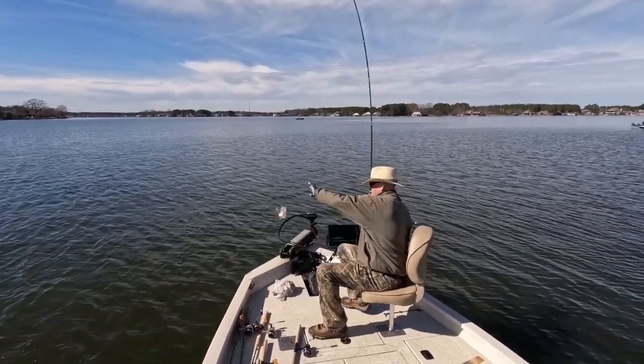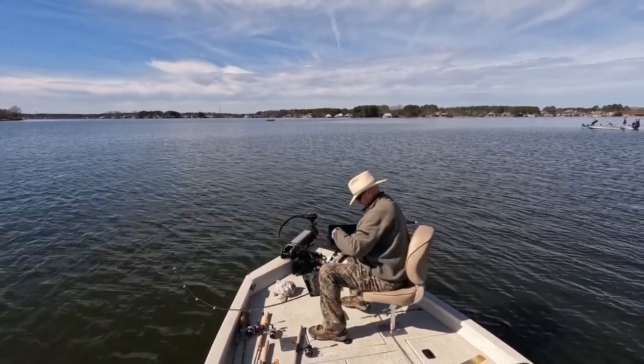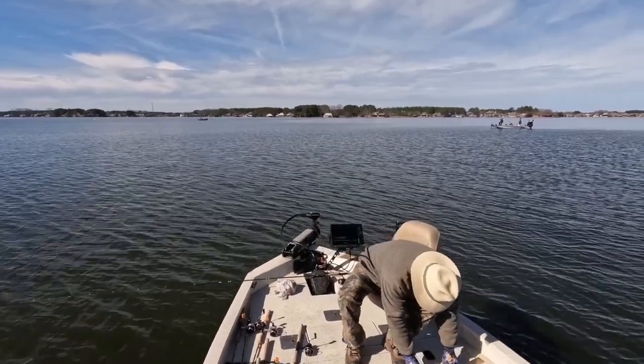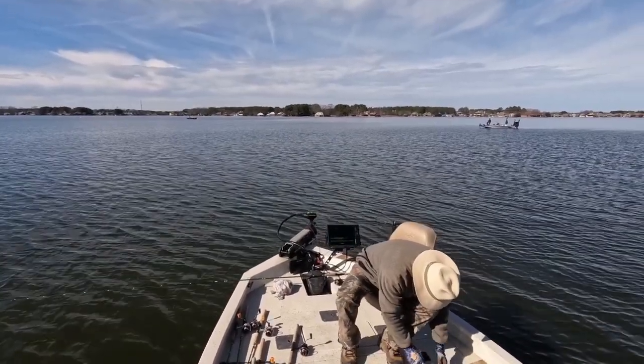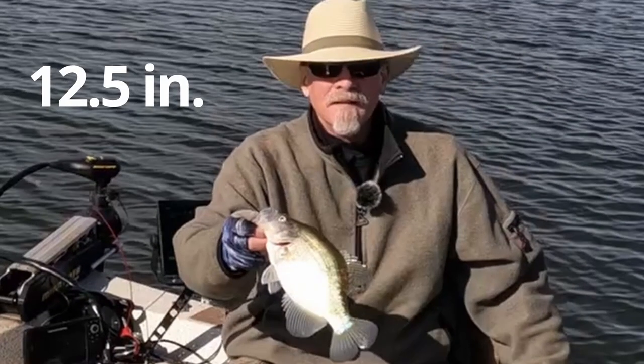It takes a while to learn how to cast your jig out precisely within the beam. And really, it's important to cast it the specific number of feet that the fish is from the boat, because it saves time. It's a little bit less than 13 inch black crappie.